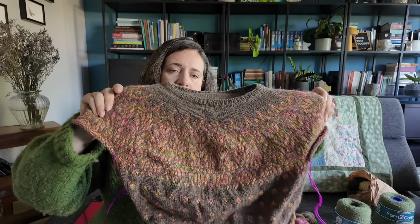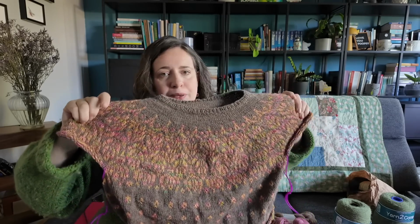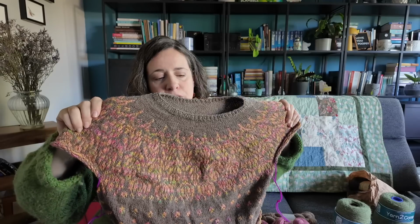I think what I might do to compensate is add some more colour work on the arms, on the sleeves. But to be honest, it's going to look lovely, so I'm not too worried about it. But it's my own fault.